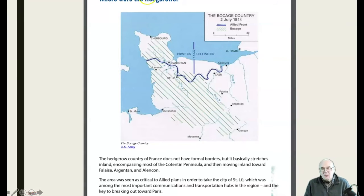Now, where were these hedgerows? This is Normandy. This is the Cotentin Peninsula with the port of Cherbourg. As you see, first U.S. and second British, these are the Normandy beaches that you're so familiar with from the opening of Saving Private Ryan and stuff. So it's really, as soon as you get past the beaches and start fighting out onto shore, all of these places where you find lines are bocage or hedgerow. And all of this was going to be incredibly difficult to get through.